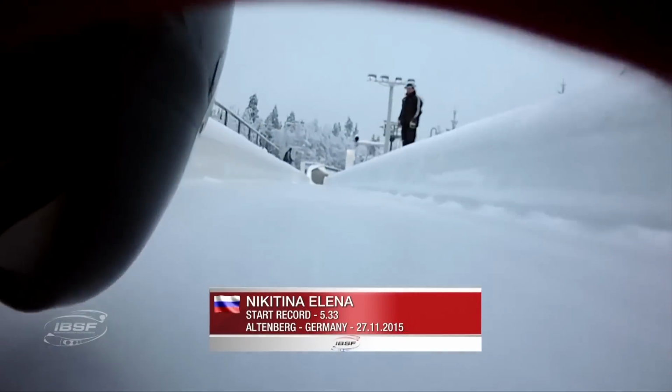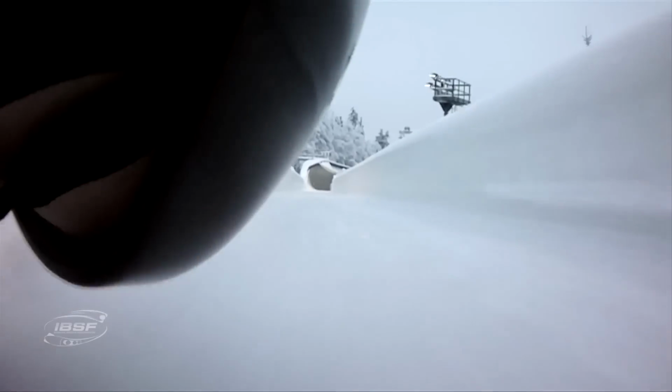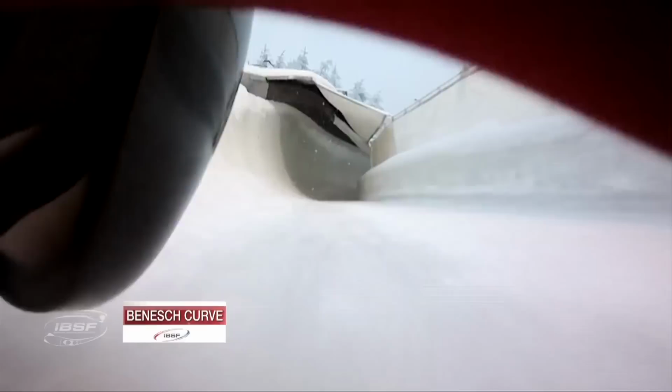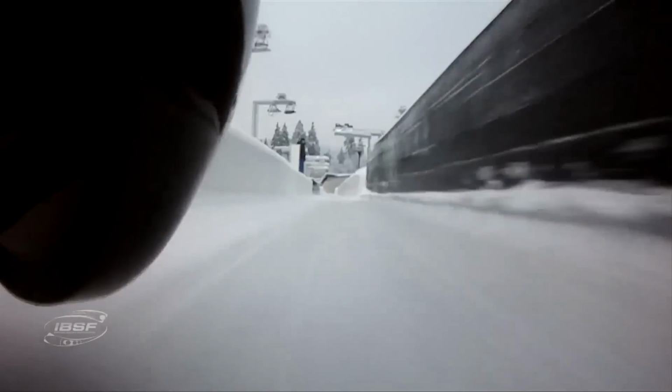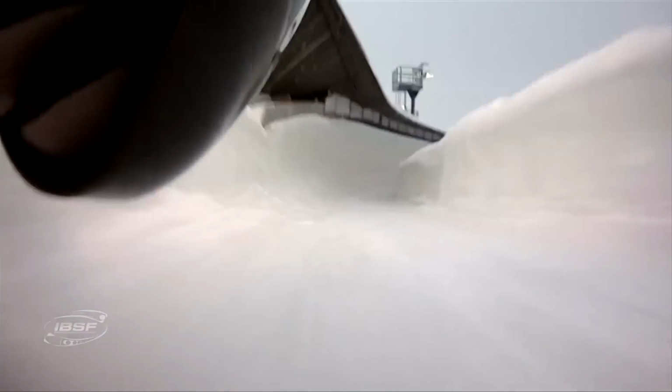It's got a long start, a long way to run at the top of the track. You get onto the sled, you really want to relax at the top of the track. Take a nice, easy line through corner 1. Corner 2 can be a little bit difficult. You sort of have to push the sled into it, and then a long straight down into corner 3. And the whole time here, you're thinking about corner 4.